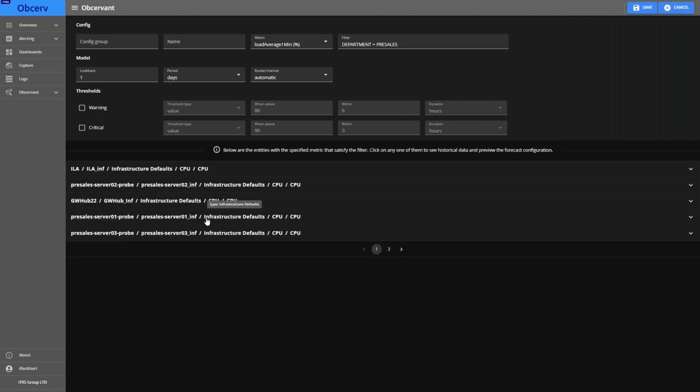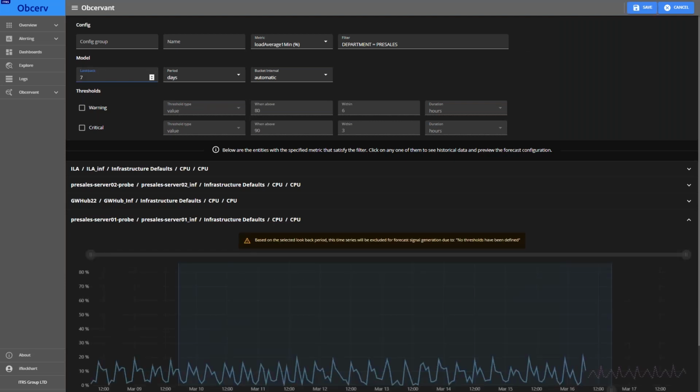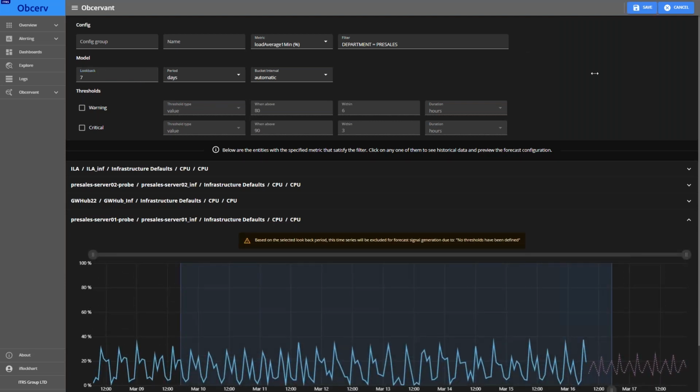And we've also got this one, so the pre-sales server. Again, we've got some evidence of periodicity there, and the forecaster picked up some of that. So what changes can I make to this? Well, I'm able to control how far back in time the forecaster will look in order to make a prediction. So by default, it's 1 day here, but I can make that a longer time period of 7 days.